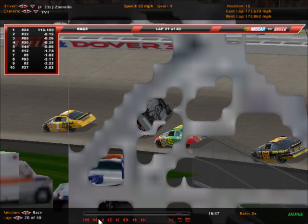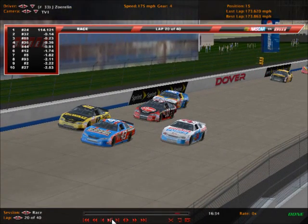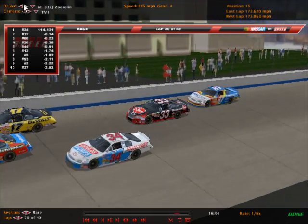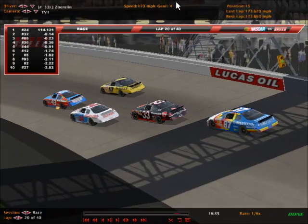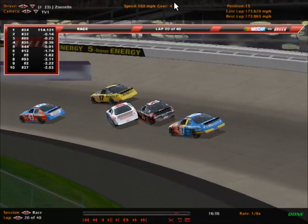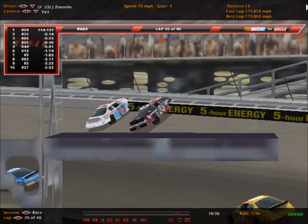And I see now what happened here. Jonathan Zorlin and Jesse Turner got together. Let's super slow-mo it for you right here. Turner looks like he's about to make a pass on Phil Parker in the 17 car. Turner just missed Phil Parker's car. Phil got very lucky right there.